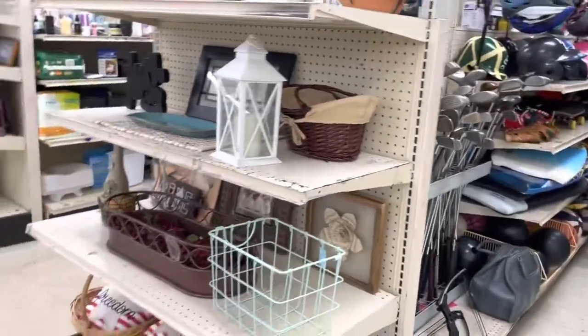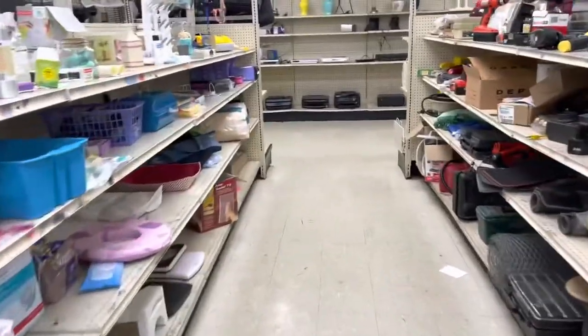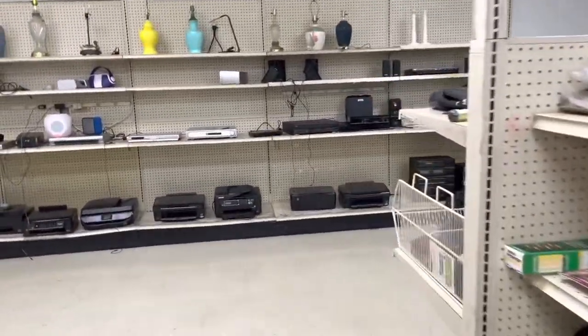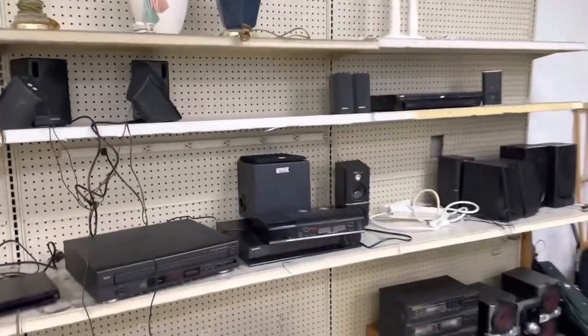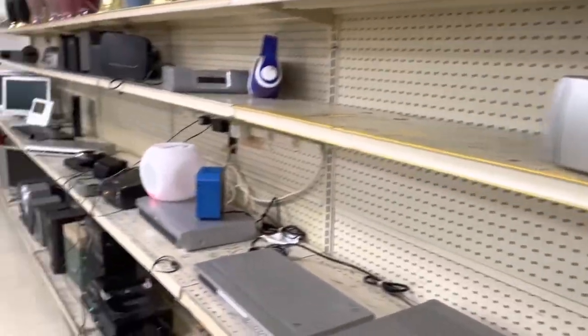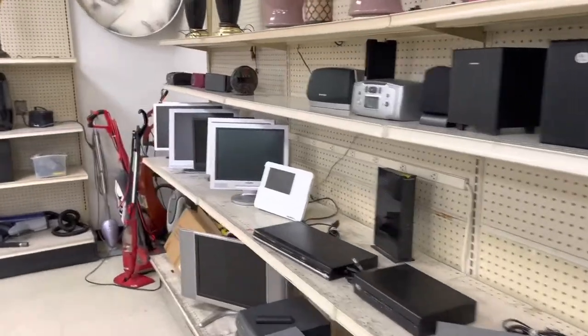Some baseball gloves, but I don't want to be in her way, so I'm gonna kind of go down here really quick. I got lucky when I first came to this thrift store, actually, like a year ago. I got lucky my first day. I found a Nintendo GameCube, and I was thinking, man, I need to start coming to this thrift store. I just think I got extremely lucky that day.